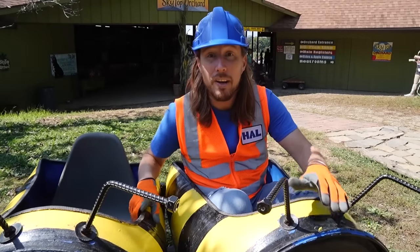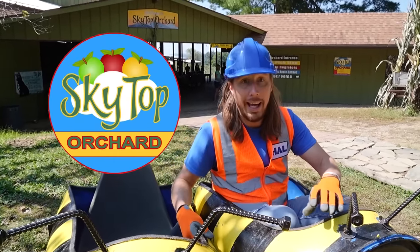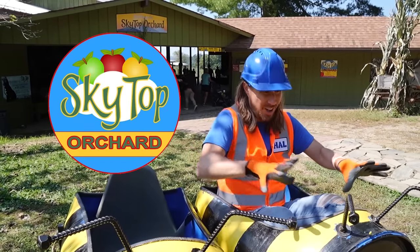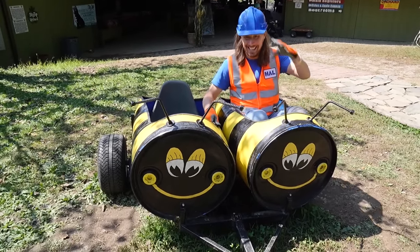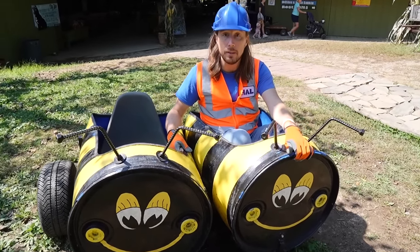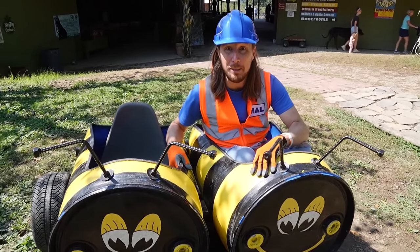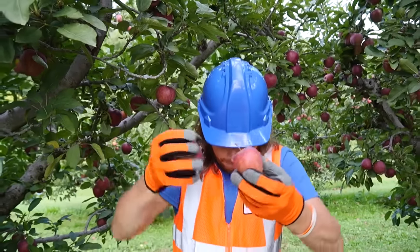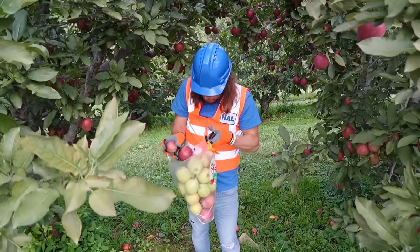Wow, my friends, we've had such an absolutely awesome day today here at Sky Top Orchard in Flat Rock, North Carolina. Oh, and look, we've even got a really cool ride called the Bee Train. Today has been absolutely awesome. We got to check out the orchards and pick some apples. We've got Red Delicious, Golden Delicious apples. We got a full bag.